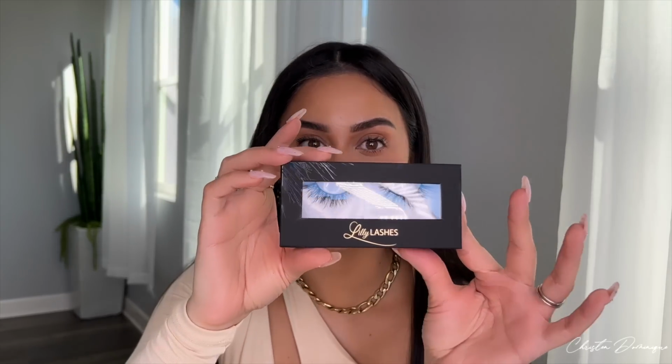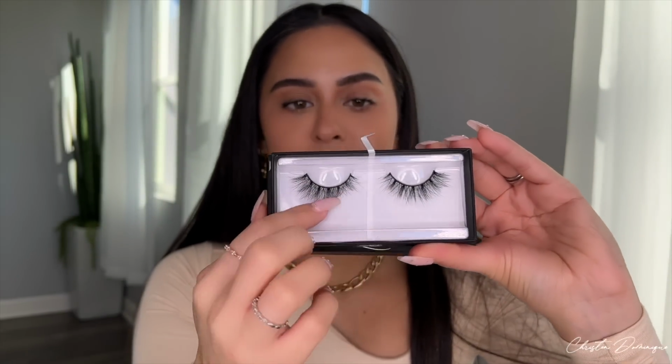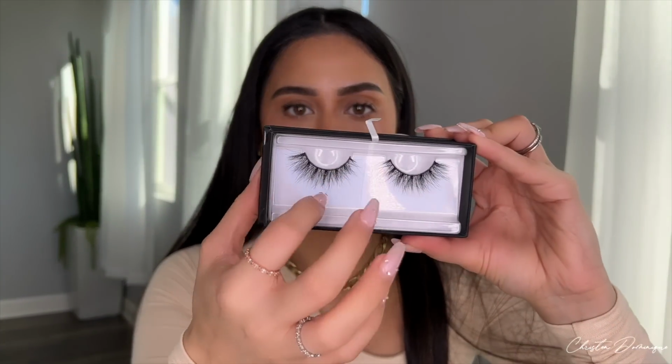I have a new favorite lash from Lily Lashes. Lily Lashes is the best. My favorite lash for years was Goddess, but now I found a new everyday lash and it's so pretty. They're called Paris. So pretty and wispy, very everyday for me.